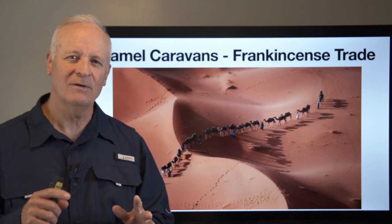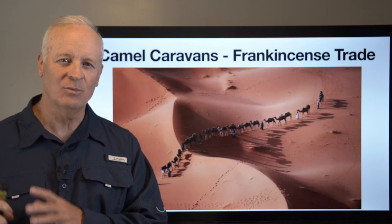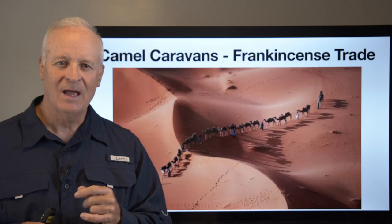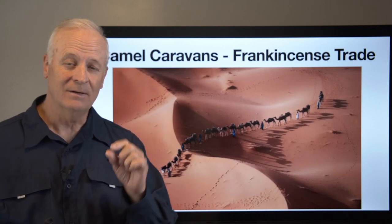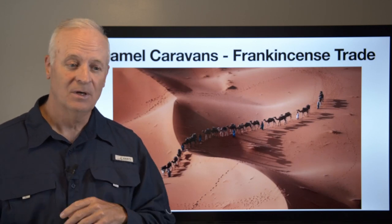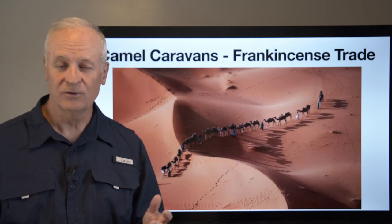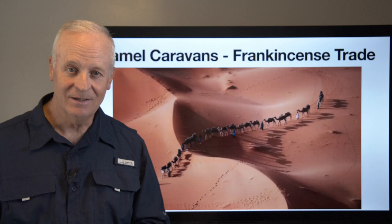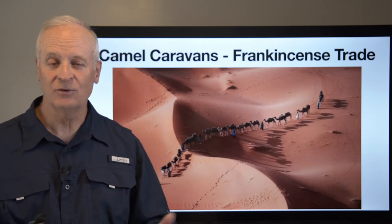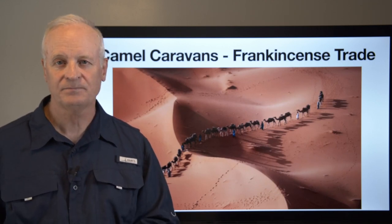Well, these camel caravans would cross the deserts packed with these frankincense oleogum resins that were hardened because they were dried in the sun after they were harvested. And just the way they sell them in the markets today. And they were shipped across about 2,500 miles or more to certain locations. Once they traded the frankincense for other goods, then they took those goods back to Oman and Yemen, and that sustained the people.